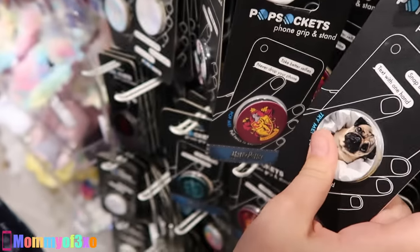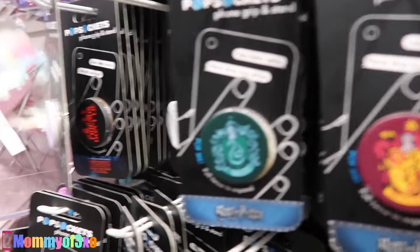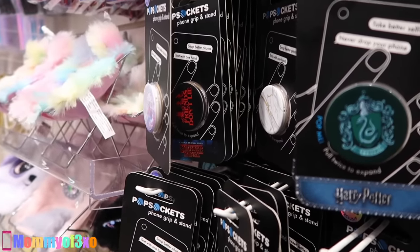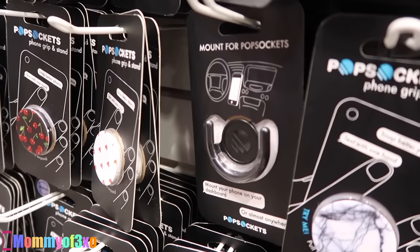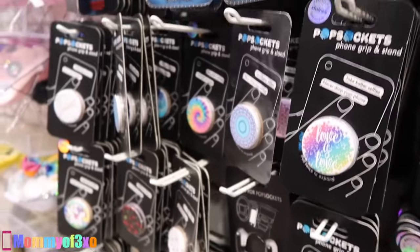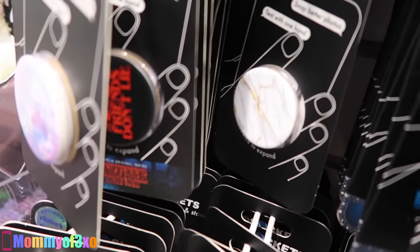They even have Harry Potter themed for you guys that like Harry Potter. They have a few of them. They have another one right here. And what is this one right here? Friends Don't Lie. Oh, Stranger Things. I've never watched that before, but I know it's popular. They have these ones right here, the mounts for the pop sockets, which are a super cool idea. I would have never thought of anything like that. They have so many pop sockets. I like the marble one down there too. If you like marble theme, there's another one right there.